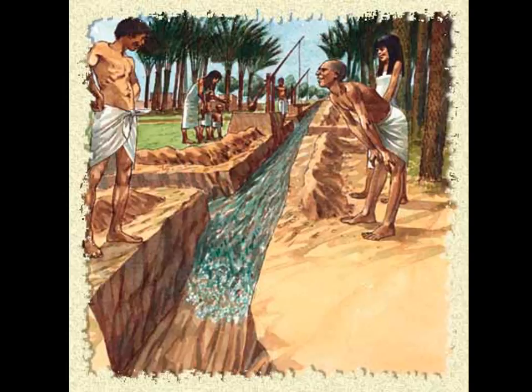Irrigation was crucial to Egyptian society. It allowed Egyptians to have greater control over their agricultural methods. With irrigation, farmers could grow crops such as wheat, barley, figs, pomegranates, melons, corn, vines, and flax.